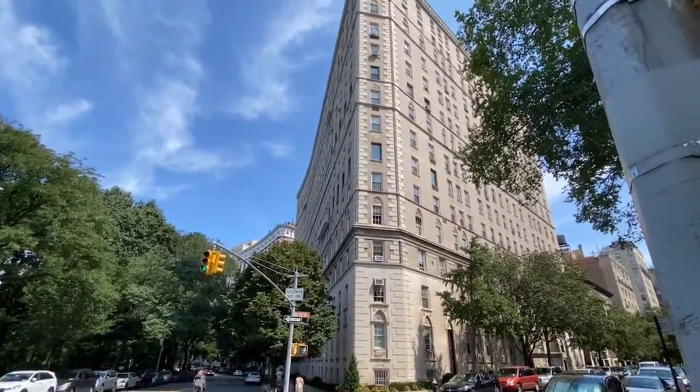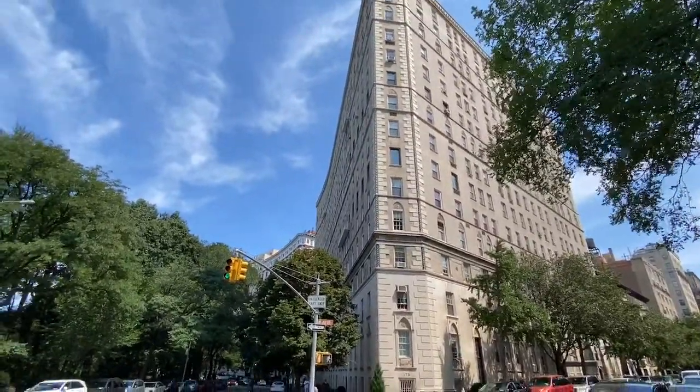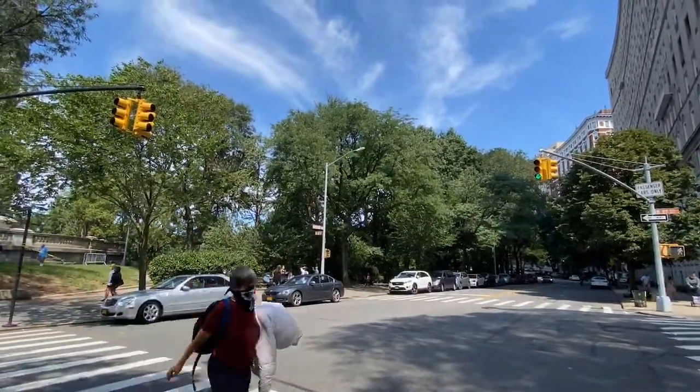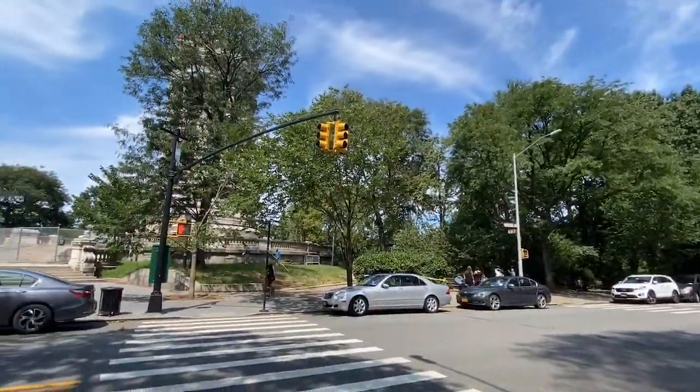No, this is not Harlem. Harlem, you know, might have some architecture that looks somewhat similar. However, we are in the Upper West Side.